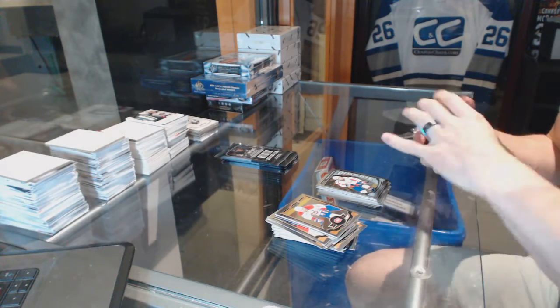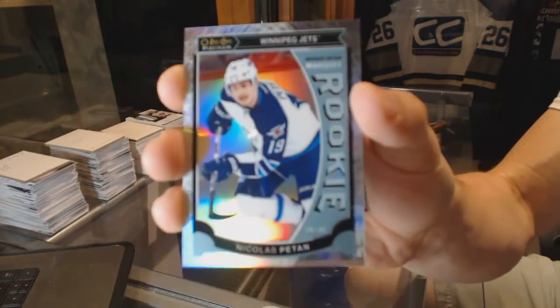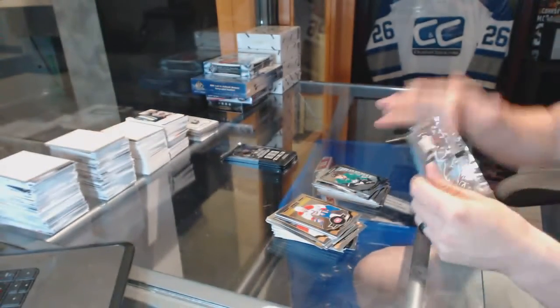We've got a marquee rookie white ice parallel, numbered to 199 for the Winnipeg Jets, Nick Petan. White ice out of 199 for the Jets, Nick Petan, and a marquee rookie for the Stars, Matthias Janmark.